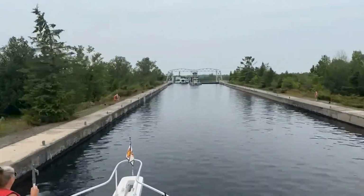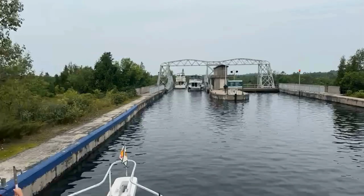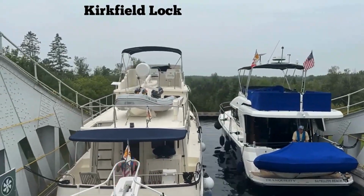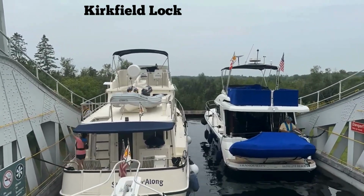Today is a big lock day. Our second lock of the day was the Kirkfield Lock, which is the second largest lift lock to Peterborough, which we did earlier this week. Kirkfield has a 49-foot drop, and yes, I said drop.